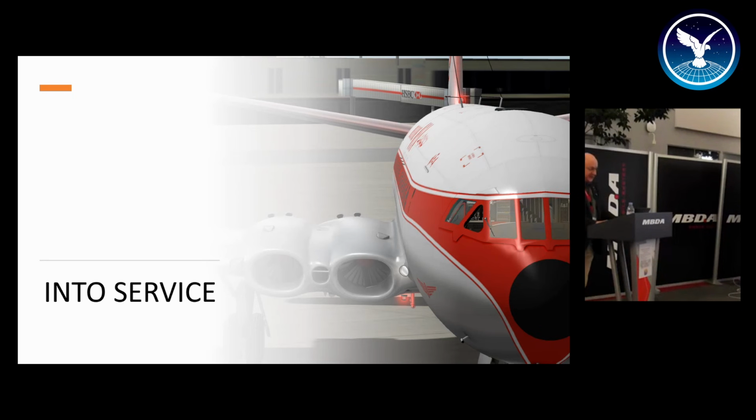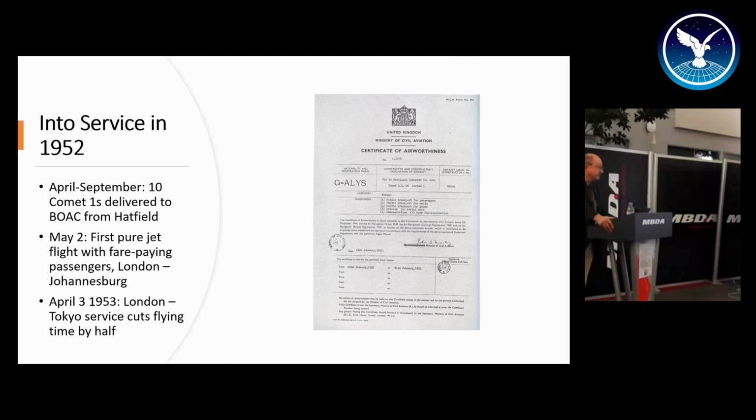Into service we go. 1952 it entered service and it got its certificate of airworthiness, January the 22nd, 1952, 73 years ago yesterday, in actual fact, and it was signed off. Comets were starting to be delivered from Hatfield to BOAC, and the first pure jet flight was made London to Johannesburg on May the 2nd.